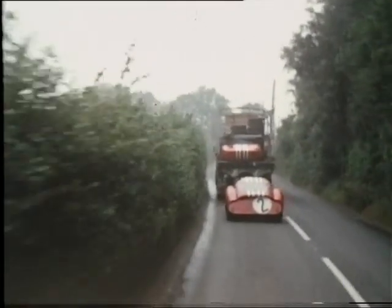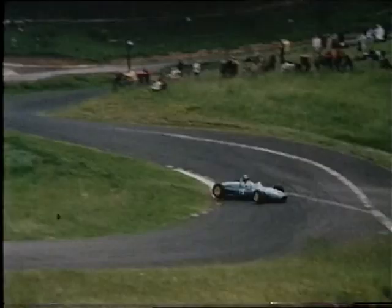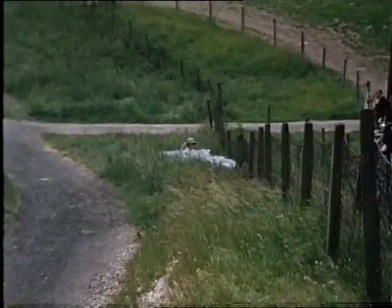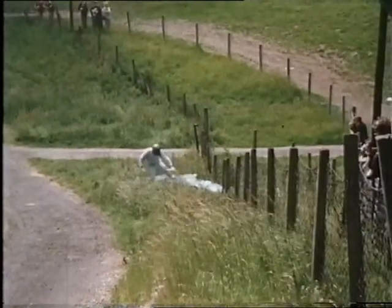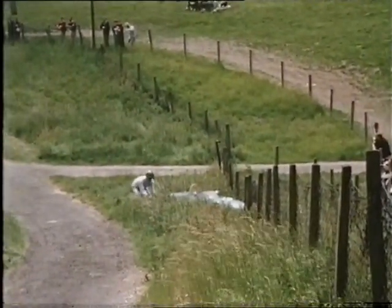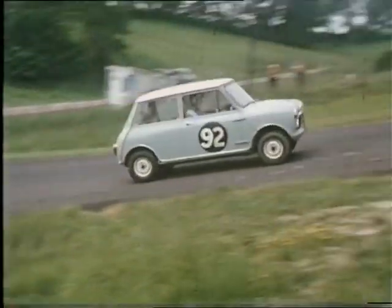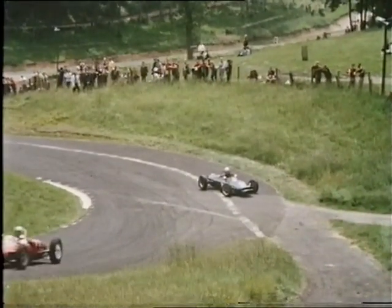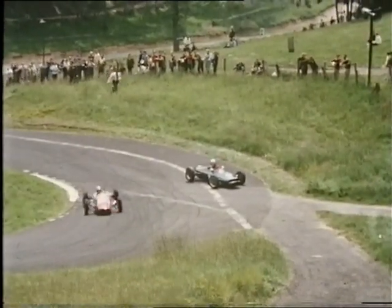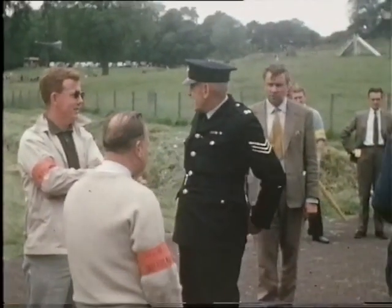As the transporters roll away from Brands Hatch, we roll north to Cadwell Park and close our film with a visit to the northern centre. It's ever so quiet and peaceful at Cadwell Park. Except on race days. But that was only practice, and George Johnson and John Watt prepare for the serious stuff.